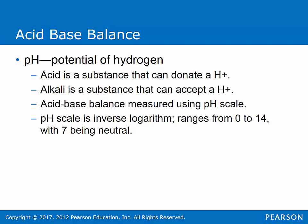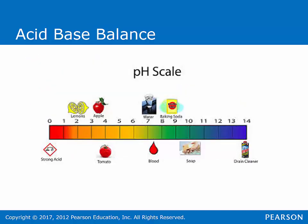Now, this is relative to where you are on the scale. So water is neutral at 7, baking soda is about an 8 or 9, soaps are around a 10, drain cleaners 14, blood's just a little above 7, tomatoes are about 4. It's all relative. When I say 7 is neutral, we said that the body likes 7.35 to 7.45. So that's our neutral. Even though we're technically on the alkalotic side, that's our happy spot.